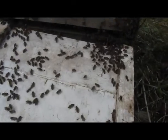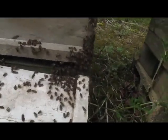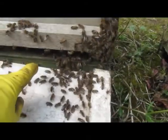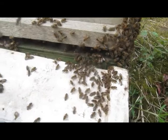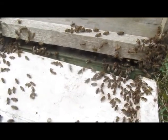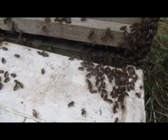But you can hear the buzz going on, and you can see them now here with the scent glands. So I'm pretty sure that I've got a queen here, if not two. They'll sort themselves out. I'll have a really good swarm.